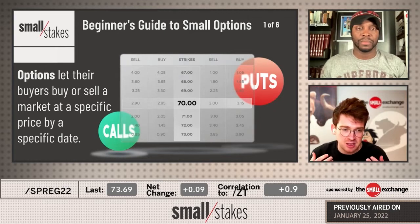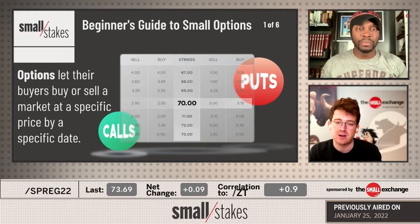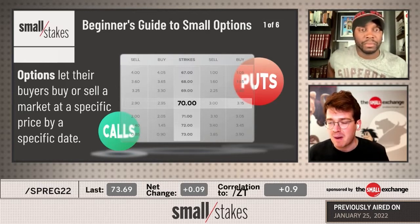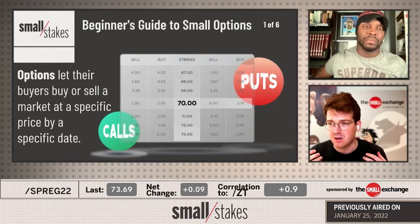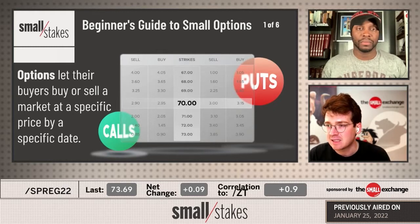So different ways to get paid, but also just further smallifying all of these markets, because options by definition let their buyers buy or sell a market at a specific price by a specific date. But at the end of the day, whether you're buying calls or selling puts or vice versa, you're just dropping down the size of buying or selling that underlying market, Jermal, and you're giving yourself some different odds. A lot of people that we talk to love selling options just because you get better odds on getting long or getting short, as opposed to buying or selling the underlying market. So great, important stuff when it comes to options in general.